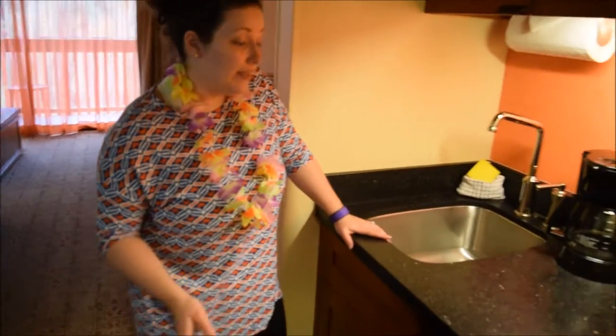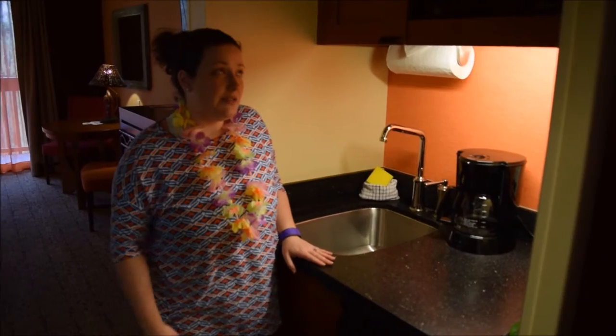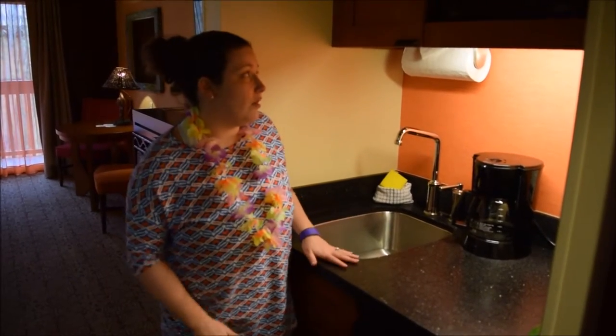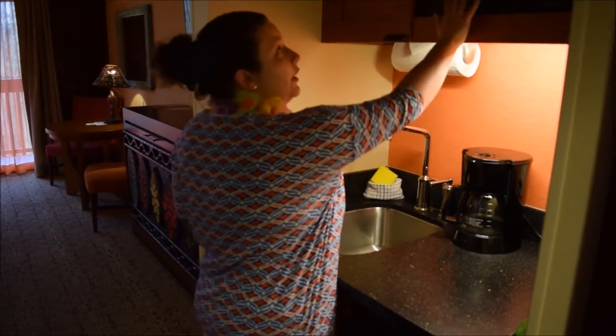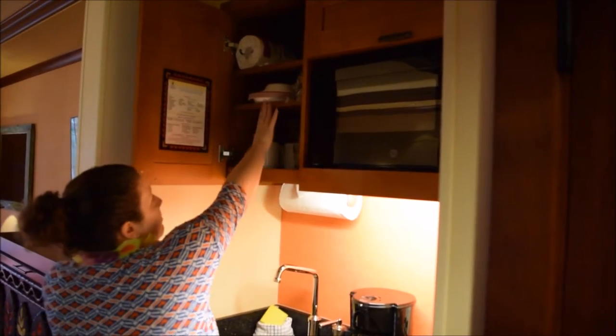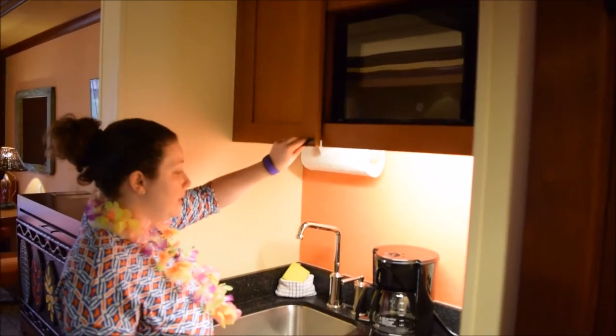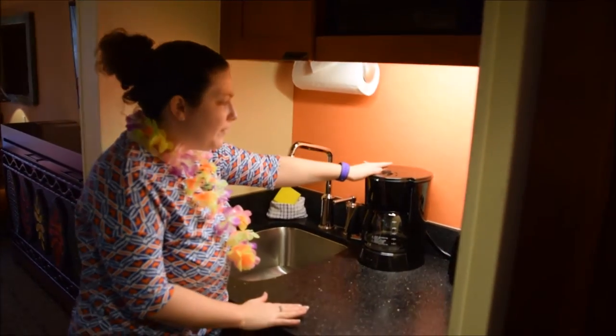On the other side of the second bathroom, we've got the small kitchenette area. This kitchenette is smaller than what you're gonna find in some of the other DVC studios, but it does still have all of the same amenities. So you've got your microwave here, you've got some glassware, paper plates, silverware, paper towels, coffee mugs. We do have a regular coffee maker here.